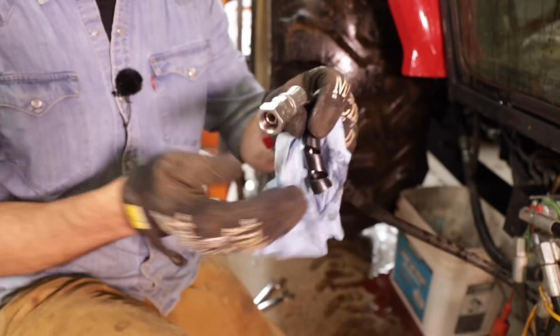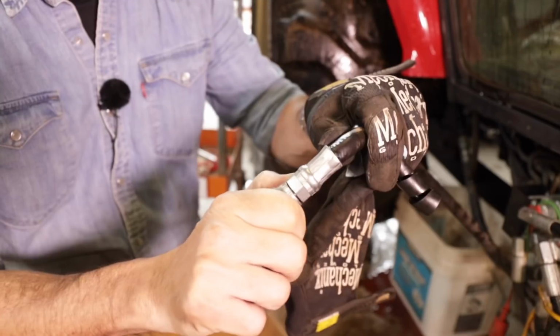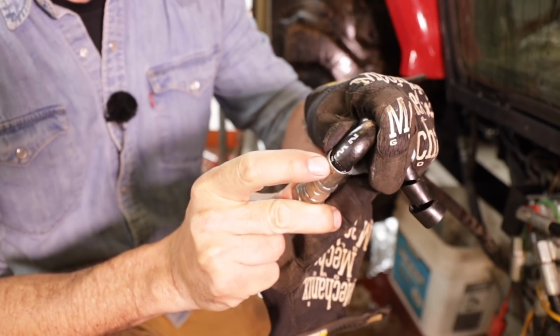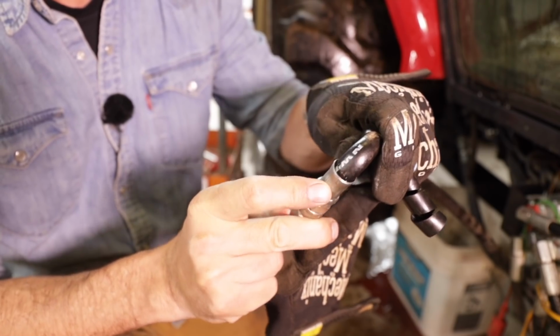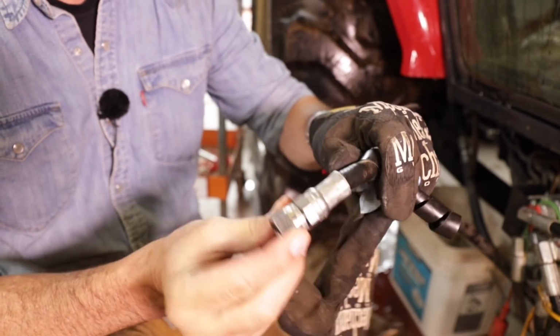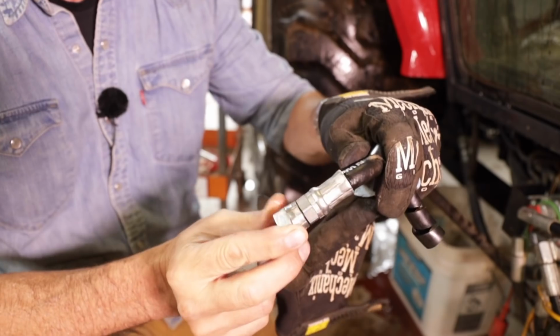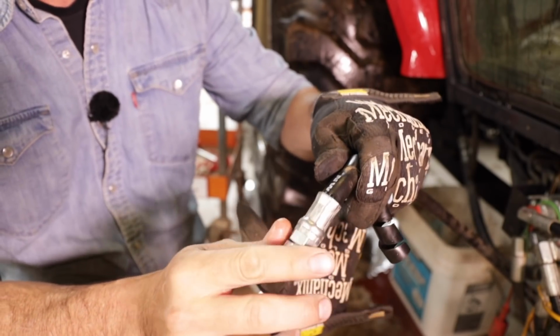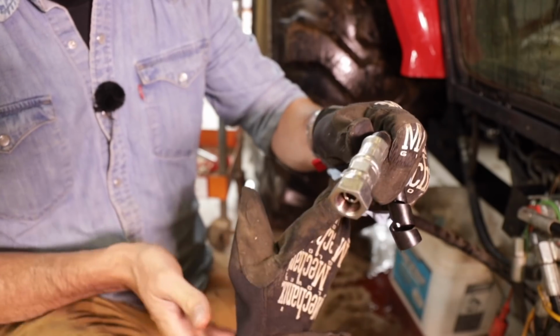You see that? Let me bring you up here closer. Here's the problem right here. You can see that it's got a split in it. That's right where it was leaking. So I would imagine what would happen, this being a brand new hose, probably a rock or a stick or something when we were brush hogging flipped up there and bent that, started that leaking.